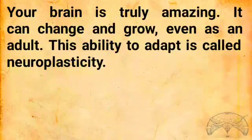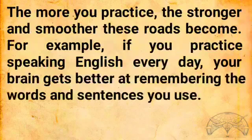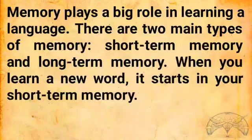Your brain is truly amazing. It can change and grow, even as an adult. This ability to adapt is called neuroplasticity. When you learn English, your brain creates new pathways to store the information. Think of these pathways like roads. The more you practice, the stronger and smoother these roads become. For example, if you practice speaking English every day, your brain gets better at remembering the words and sentences you use.